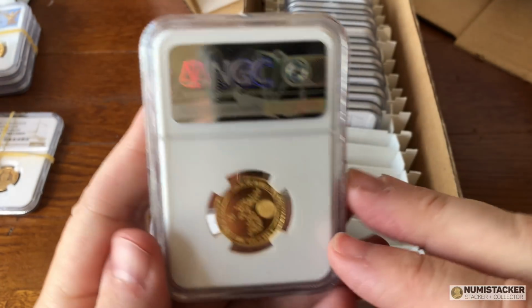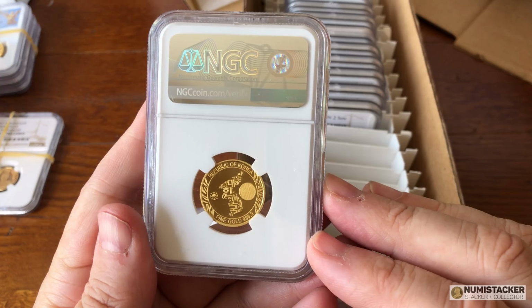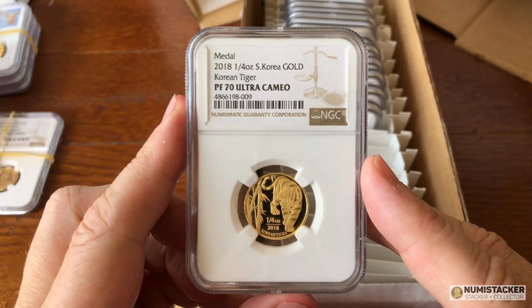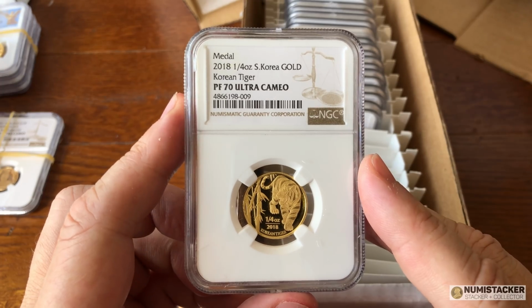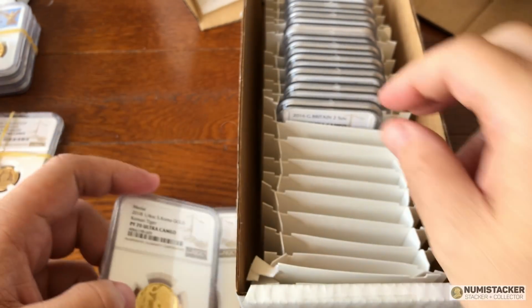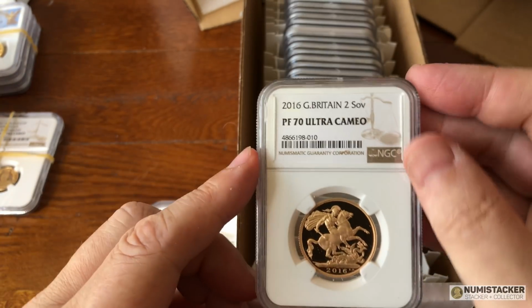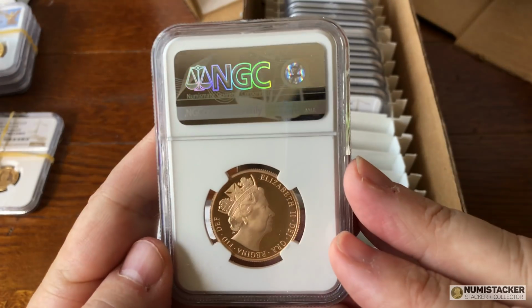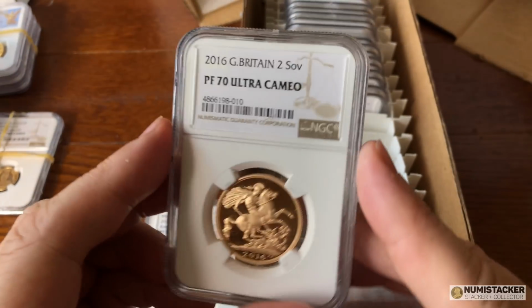Okay, so what you're seeing here is a South Korean tiger medal. It doesn't have a denomination. Very beautiful coin. A lot of people are now collecting these. I guess these ones fall into the same category in a way as Libertads, so they're produced in pretty small numbers and very beautiful coins.